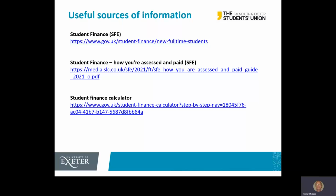And this slide just sets out some useful sources of information that you might want to tap into. And these are all in relation to students who are resident in England. The other home agencies will have their own equivalents of these sources of information. If you go to their sites, you'll find them. And probably these slides will be made available to you after the open day, and so you'll be able to pick up those click-throughs, those links then.